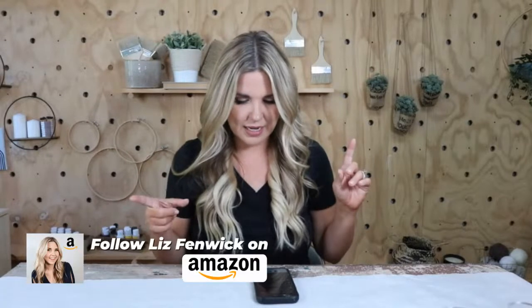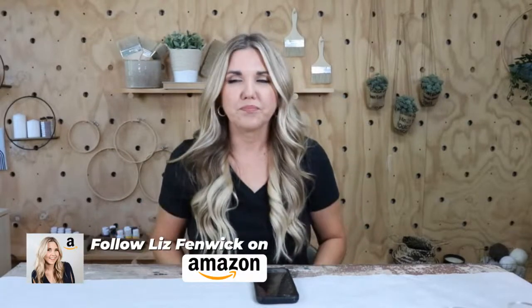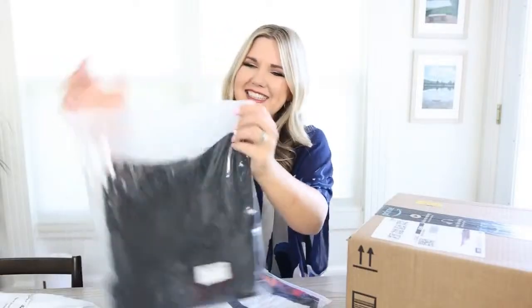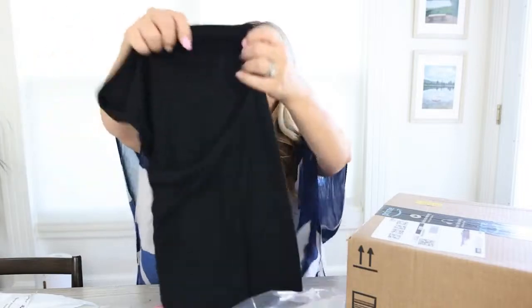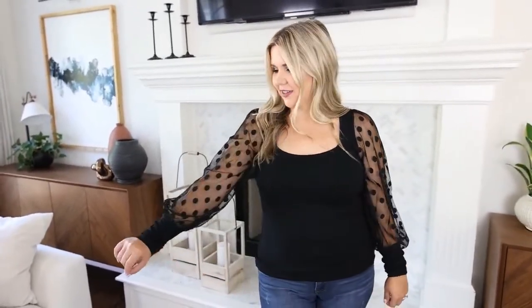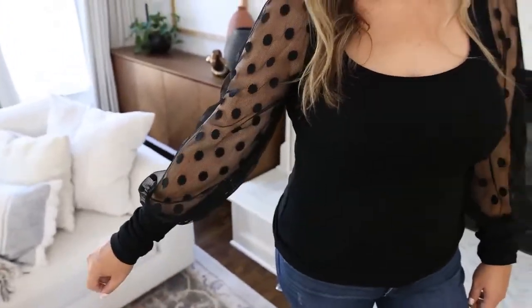All right, we have one more clothing item in this little segment that's on sale. This is kind of more of a dressy top. This was one I did an unboxing on last year. This is a polka dot sleeved top. It's got one of those square necklines where you have the sheer polka dot sleeve, and then the cuff of it is kind of that waffle knit.